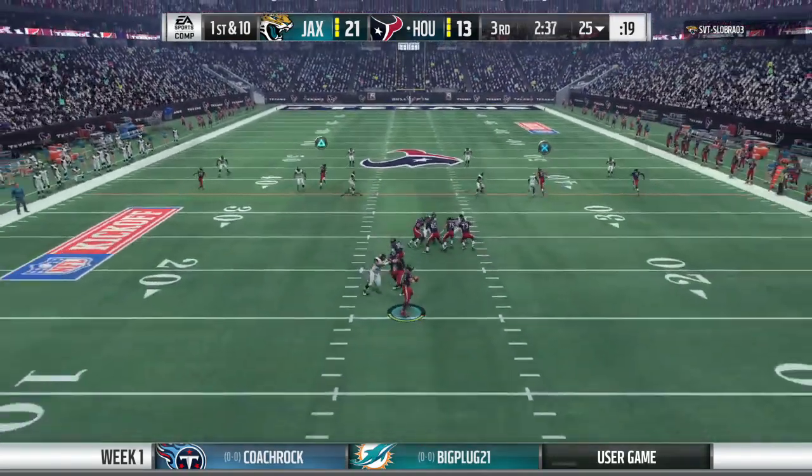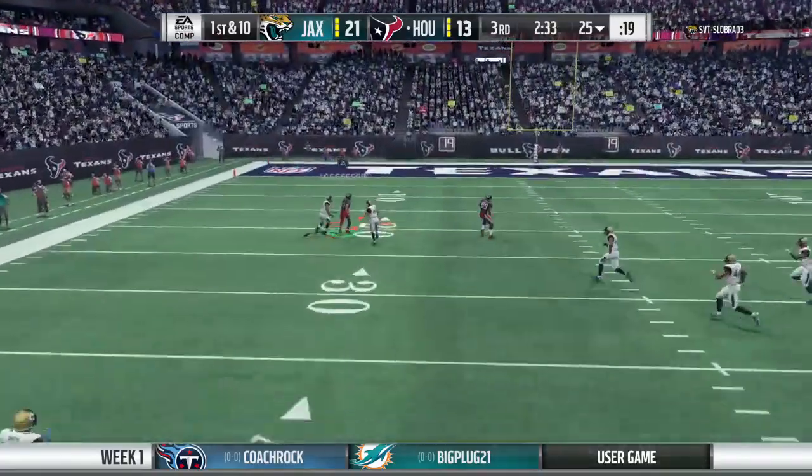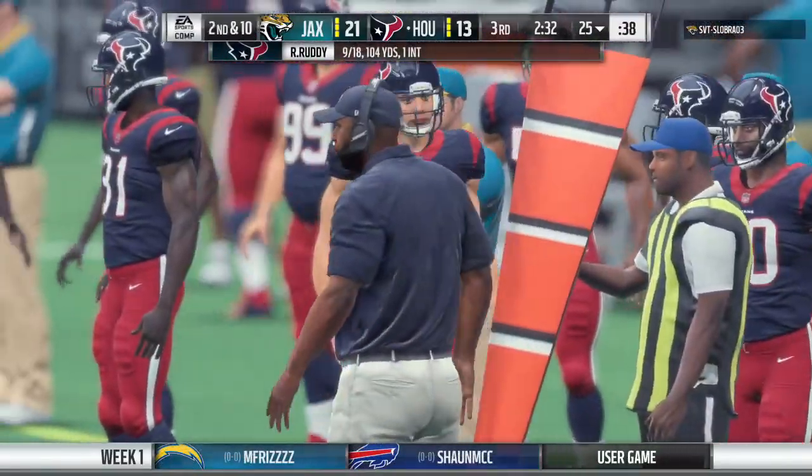Trying to shake off the interception. He'll look to throw. He's going to loft one deep left side here. And it drops down incomplete. Thought he might have had it.